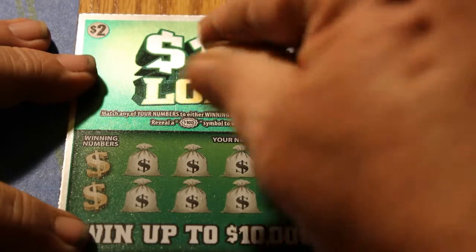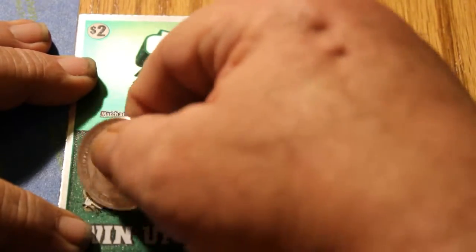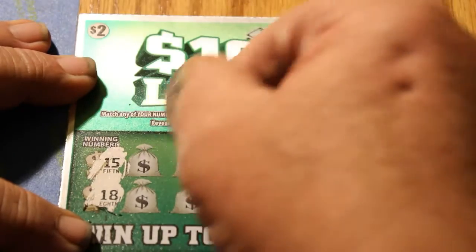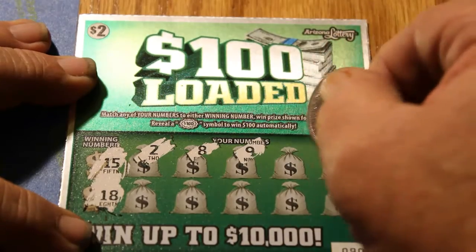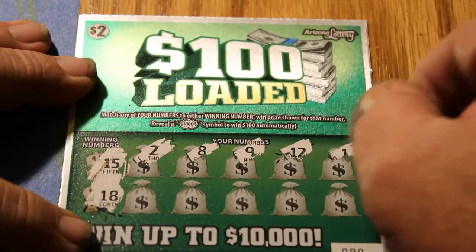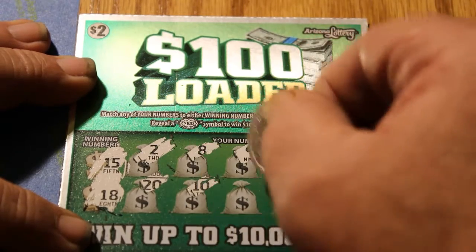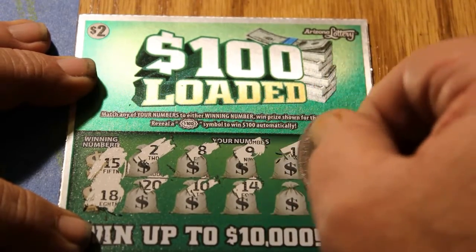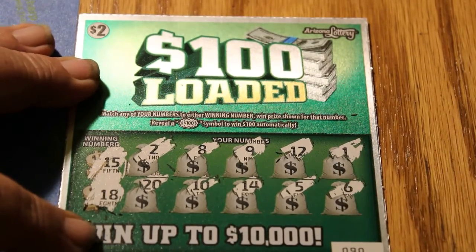Ticket 90. 15 and 18, 2, 8, 9, 12, 1, 20, 10, 14, 5, and 6. Nothing.